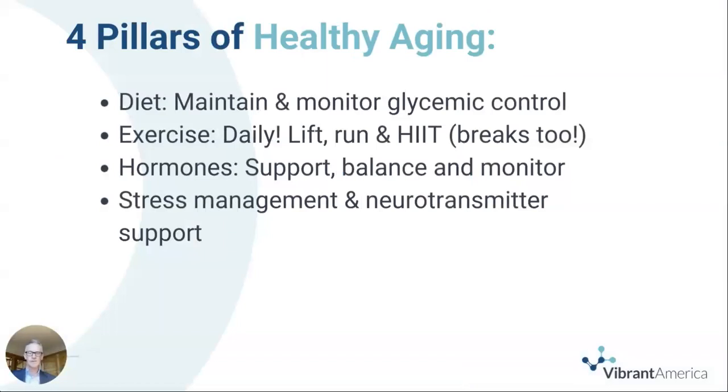Then very quickly, just 4 pillars of healthy aging. I think we all know this, but I just want to drive this home again. Maintain and monitor that glycemic control. Remember, that's where things really start to go off the rails, is when this is out of control. And of course, this is epidemic in our country today, even in the kids. So that's really a big one that I drive home.